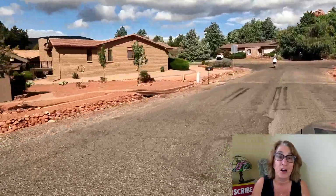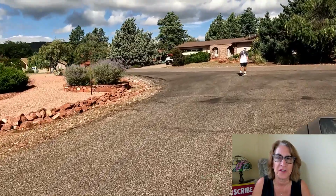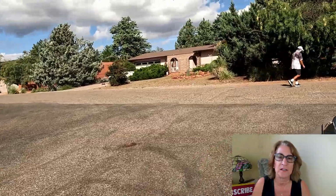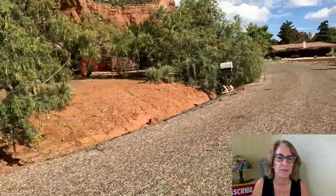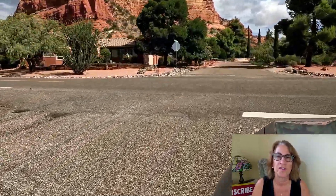So I've now come all the way around, and you can see people like to take walks in this neighborhood. It's a nice, friendly neighborhood where people go out and walk their dogs. So I'm turning around right now, and I'm going to head back towards where we came in. I'm going to make a left here. I'm back out on Bell Rock Road again, and now you're going to see the other side, where you have a better view of the golf course as soon as I turn around.